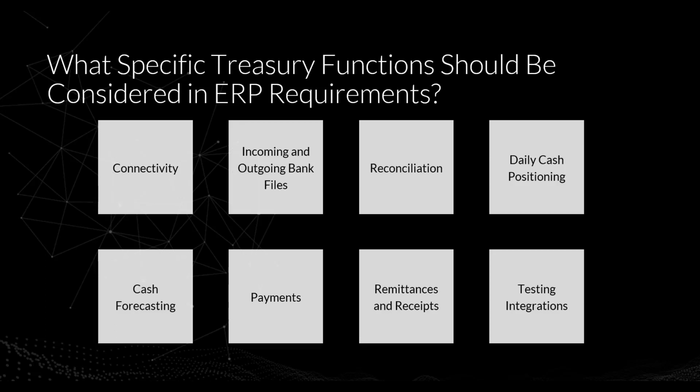Another consideration when planning ERP requirements is how you get your daily cash position. Most ERPs can handle a simplified version of this function. However, if your business is retrieving more complex components for consideration in your daily cash position, you may need to enhance this functionality with a treasury management solution.